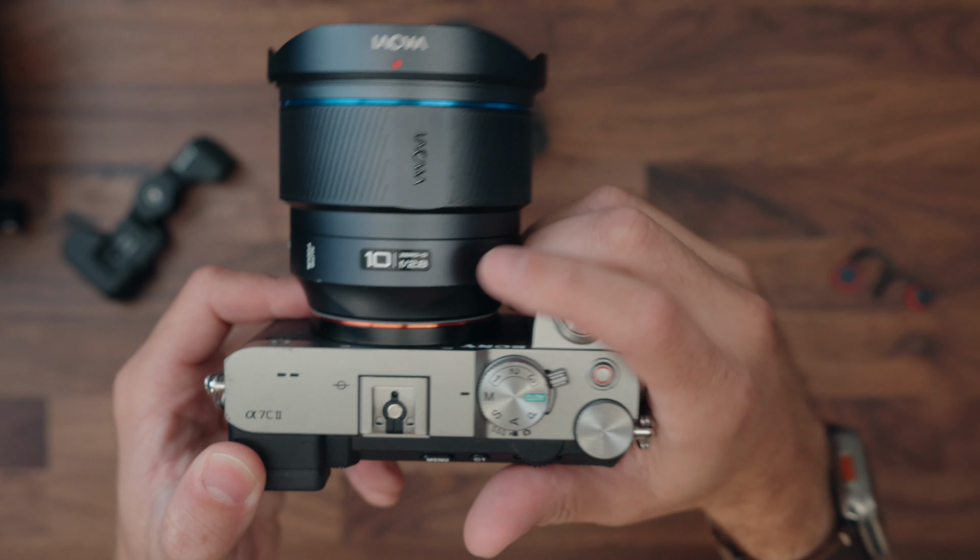You see on the lens there, 0D. What that means is zero distortion. Typically when you shoot wider or with wider lenses, the lines start to have a little bit of curvature to them, which is your distortion. One of Laowa's big things is they've made a lot of lenses that have zero distortion. So lines appear straight in the frame.